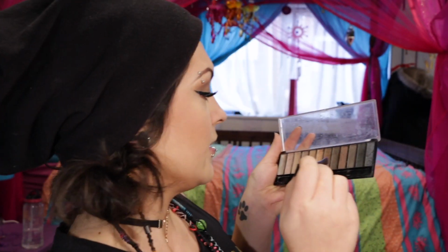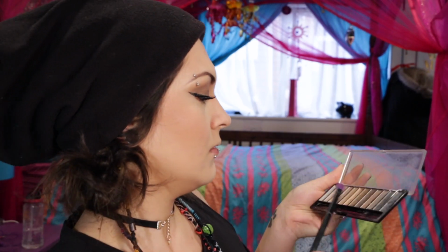Alright, back to my eyes real quick. I'm gonna grab this Chi Chi palette again, and a bit of this olive colour and apply it in my lower lash line, but I don't want to use too much product, so I'm just keeping it in the outer two-thirds.